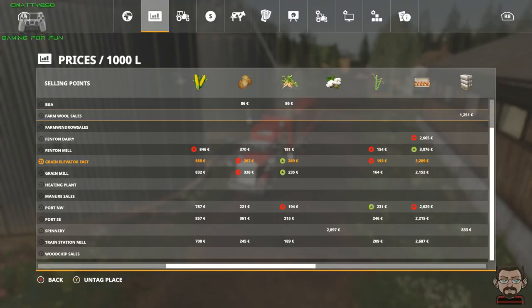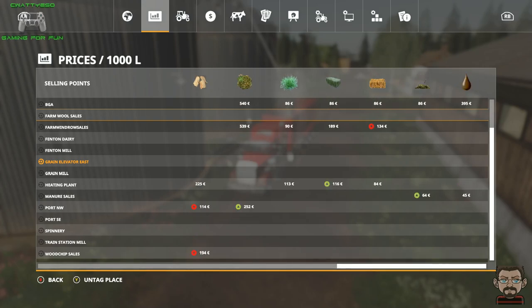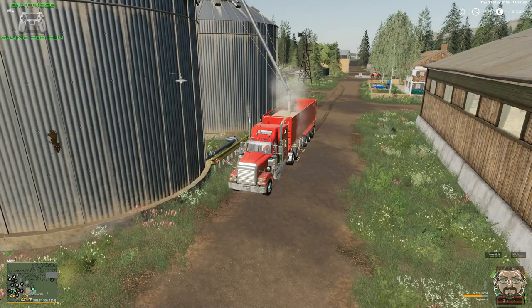So silage, looks like it's the BGA by a dollar. Okay, BGA wins that by a dollar then for silage bales.